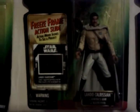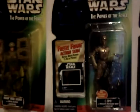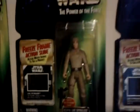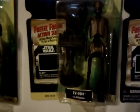Actually, I forgot to say these are actually the freeze frame versions. Action slides. You go on a little slide. It shows you the scene from the film. Like the Ewok combo pack. Pretty cool. There's 3PO with the net bag and slate off. Bespin Luke. Ceremonial Luke. Biggs. Snow Trooper. Doc Nuts. Roaring Guard. Couple robots saved in there. 9D9 and the 88.